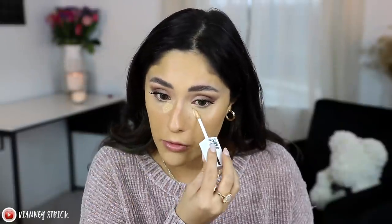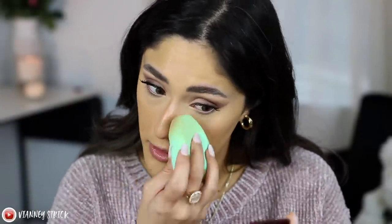I do like it. I do think it's really nice. I'm just thinking about the claims. Does it look like second skin? Yes. Is it full coverage? Not yet. Okay, so I zoomed you guys in again. It's not the most full coverage concealer, but it is a lot of coverage for how thin it is, so I do like that.